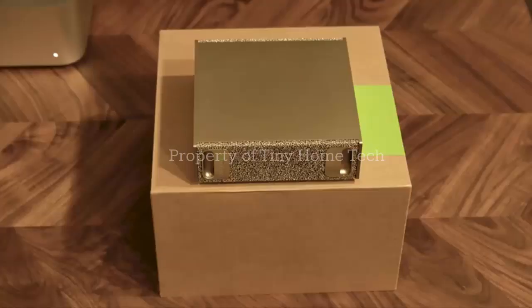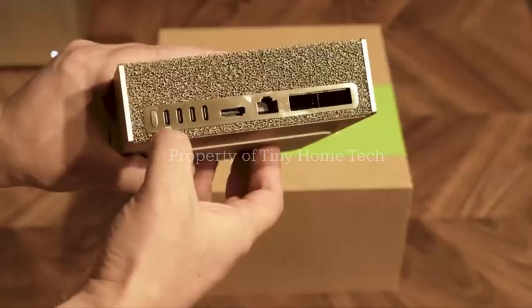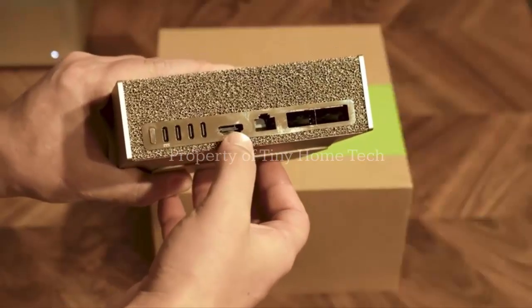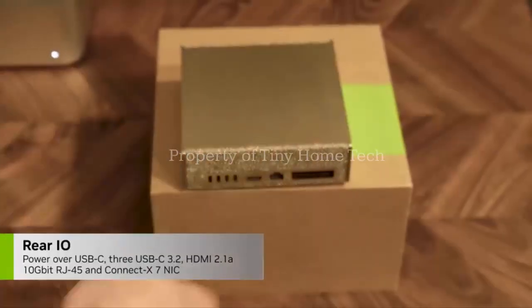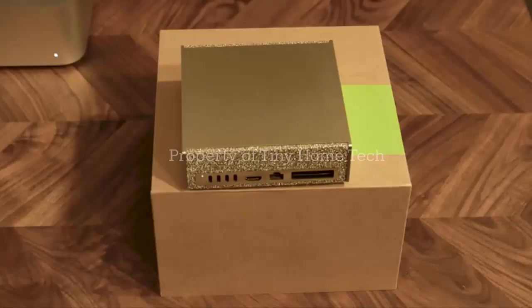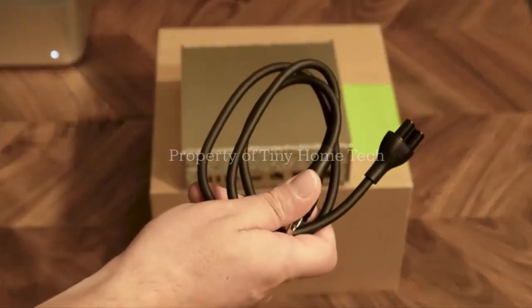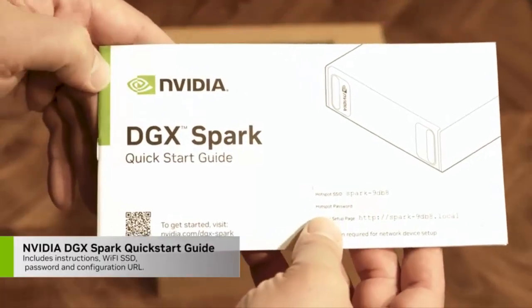Imagine an entire AI supercomputer, small enough to fit on your desk. Now imagine it running the same technology that powers the world's most advanced AI models. This is the NVIDIA DGX Spark, the world's smallest AI supercomputer, and it just went on sale today.